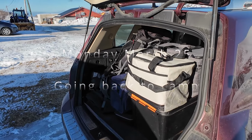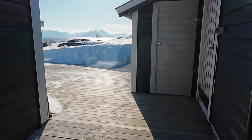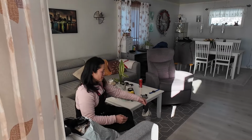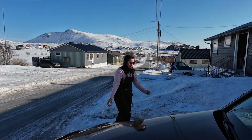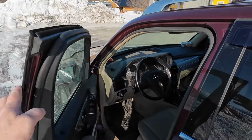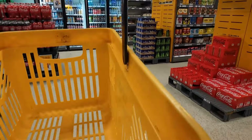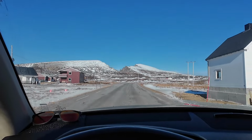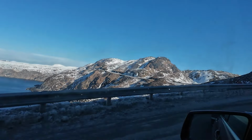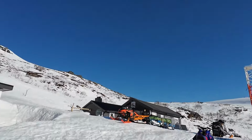So, then we are ready to go. Just have to wait until my wife is finished getting dressed. That can take some time. I'm having trouble putting all my stuff on. So, just a quick stop at the store. Then we are ready to go.